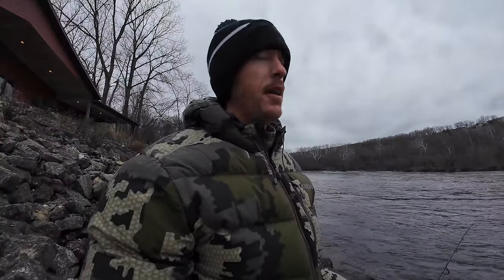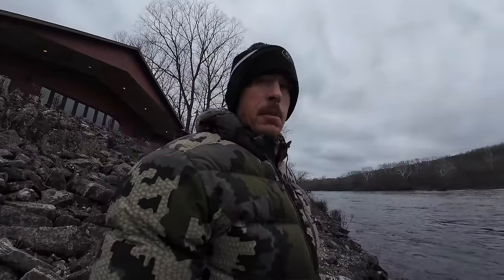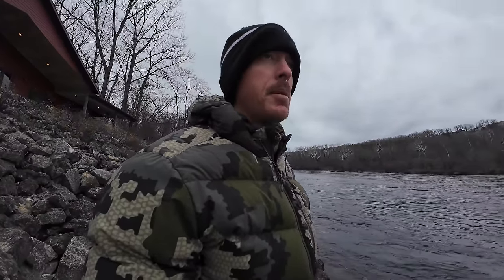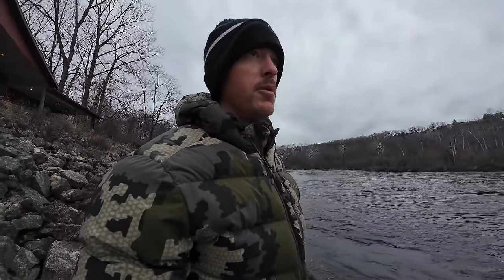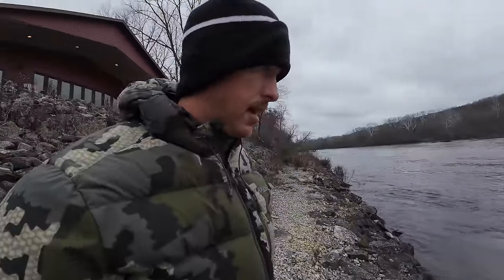This is difficult fishing, I could already tell you. My hands are freezing. I've got a little bit of ice on the end of my rod tip, but there wouldn't be 7 or 8 boats on this river right now if there wasn't some brown trout moving around in here, and probably some rainbows too. But it is just ripping, absolutely ripping.